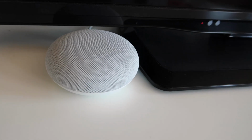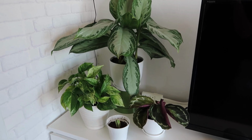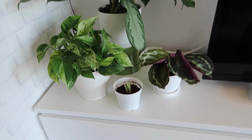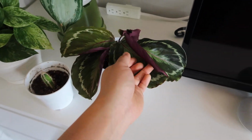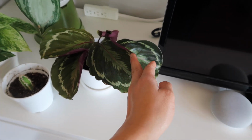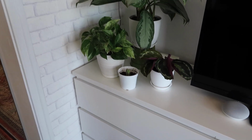I also have a Google Home, which was gifted to me by my brother. And I also have a small army of plants, which honestly look a little bit sad right now because I just got back from a trip and watered them for the first time in a week and a half or so. Sorry, planties.